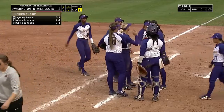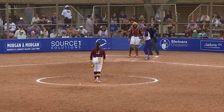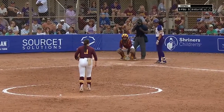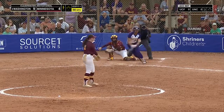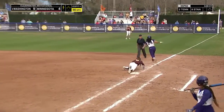Heart of the order, 4-5-6, due up for the Huskies. St. Pete Clearwater for Fields in action. We are at field number one. Second game of the day for us. We have one more, Oklahoma State, Wisconsin, 30 minutes after the conclusion of this one.